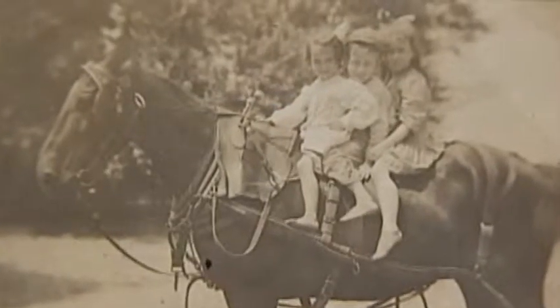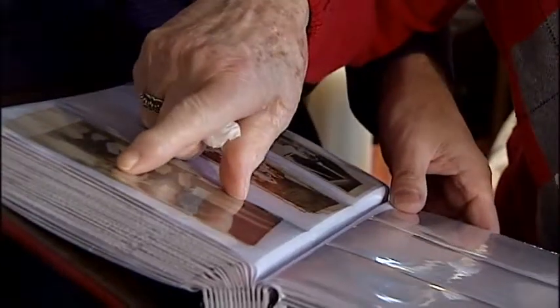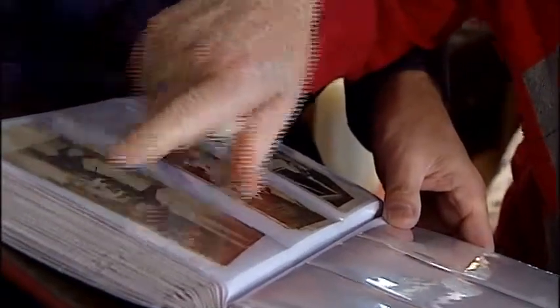Louise says this is her oldest family photo, taken around 1915. That's my dad in the middle. So your dad is a young man? Yeah. As a kid. And that's his two girlfriends, and don't ask me who they are.